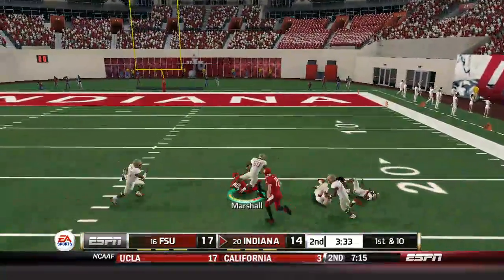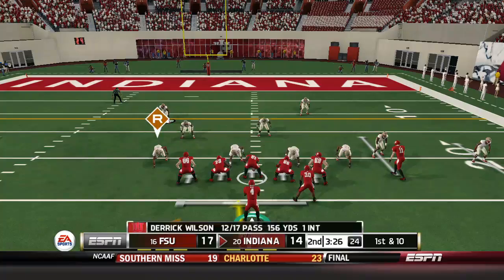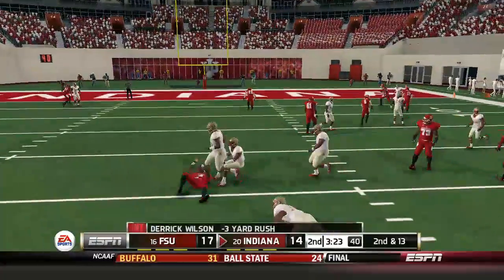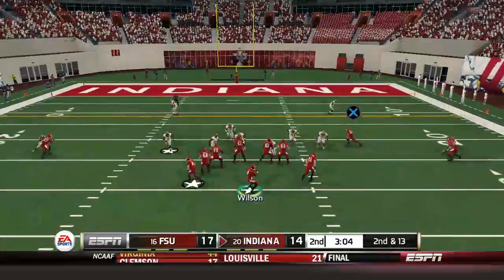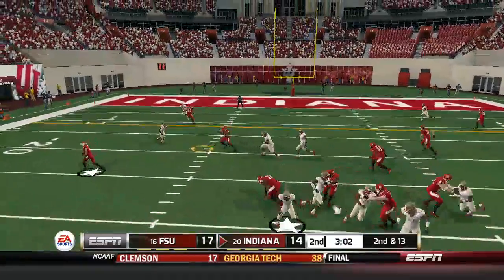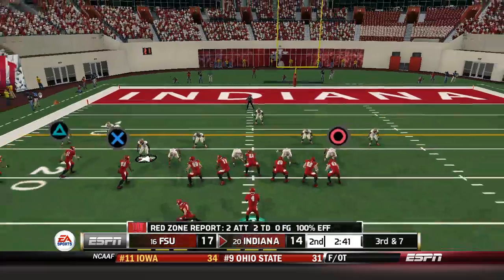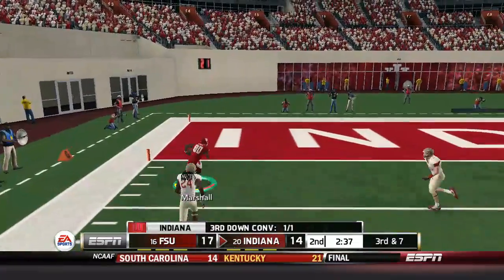Caught with room to work. He's taken down around the 22-yard line. This guy has 10 to go. Ball on the 22-yard line. Tackled for a loss. Got his man. Can't tackle. Fires out to his wideout.